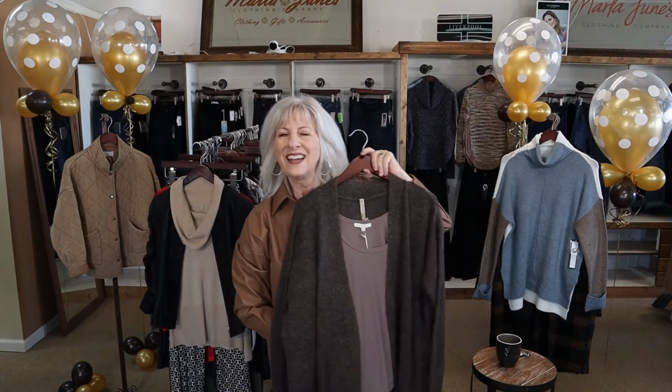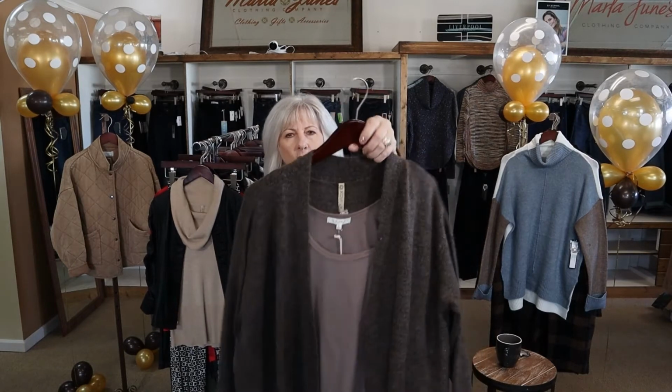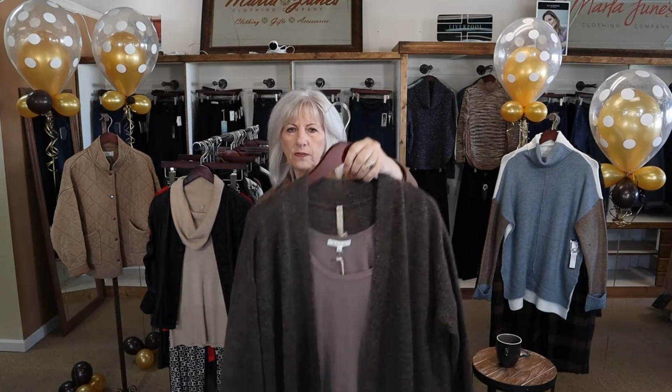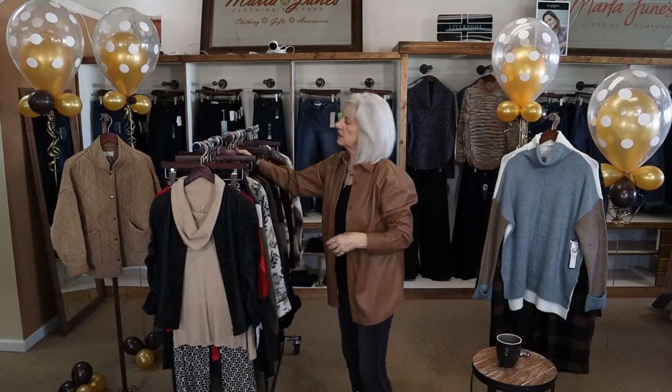So that can be cute, add a little brown boot. You could add a necklace or a scarf. So this is going to fit my medium large girl, so probably like a 10-12. And then this outfit is also for my size medium large.